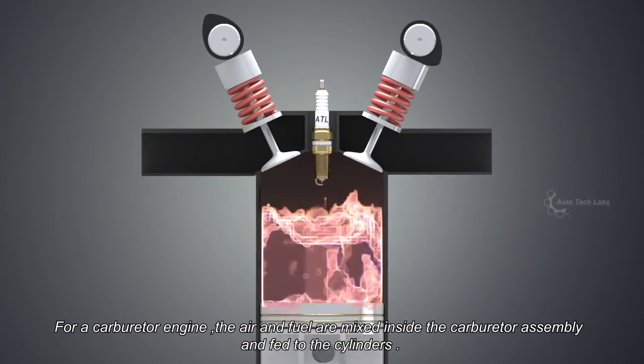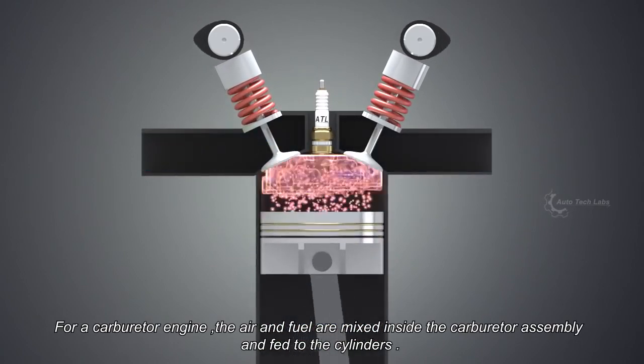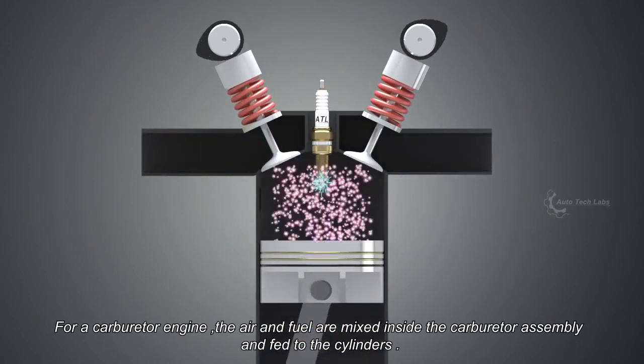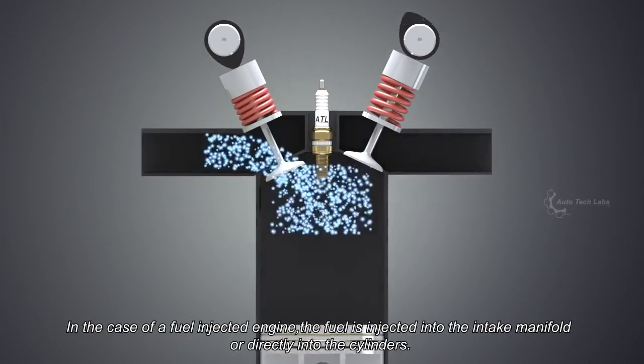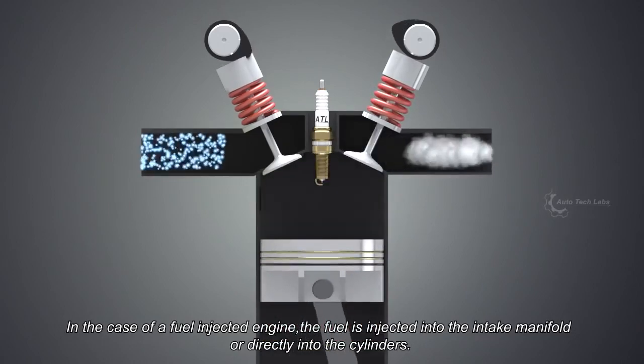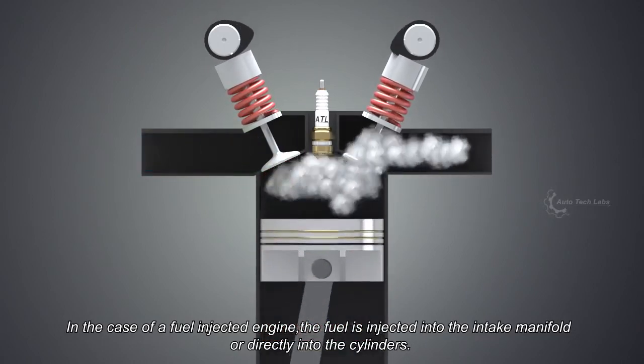For a carburetor engine, the air and fuel are mixed inside the carburetor assembly, and fed to the cylinders. In the case of a fuel-injected engine, the fuel is injected into the intake manifold, or directly into the cylinders.